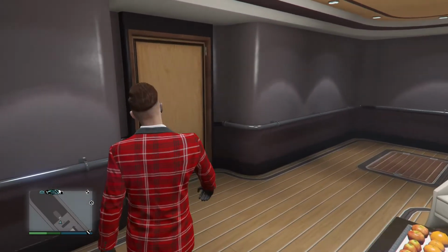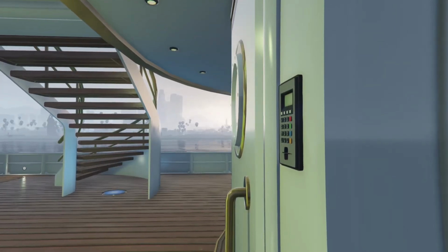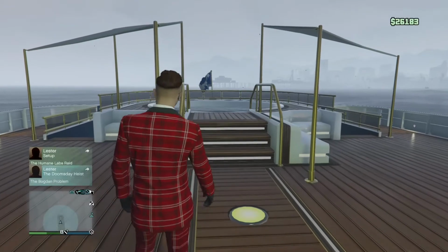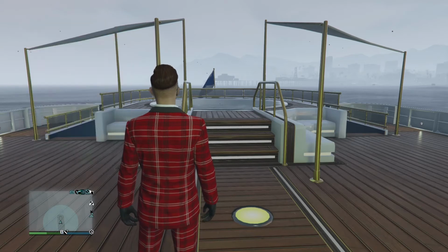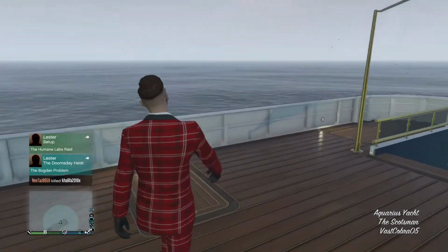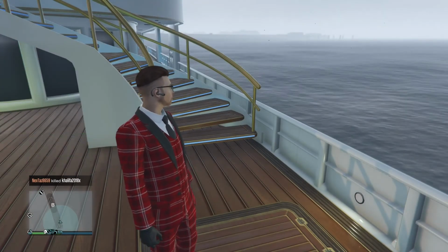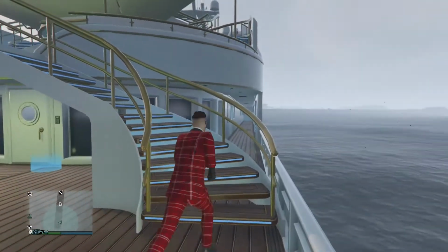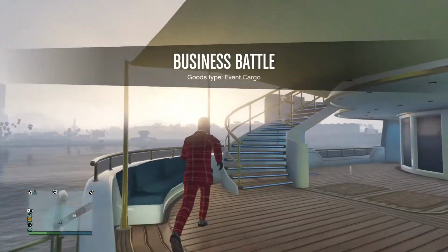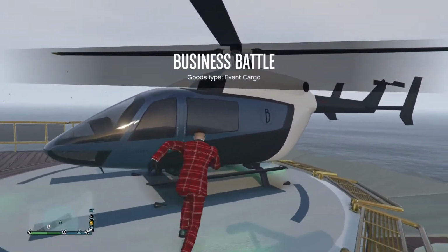The only use that is very handy now is this is one of the only services that you can use while using your sub, your Avenger. What's the other one? Yeah, your sub, your Avenger, your Terrorbyte. You can use the yacht and them at the same time. Unlike if you have your Avenger, you can't use your Terrorbyte at the same time. So this is a big plus, and you get a nice helicopter to fly about in. So I would really recommend it, if you've got the money to do it.